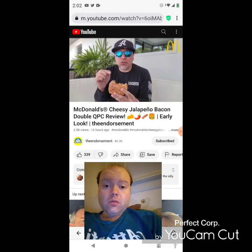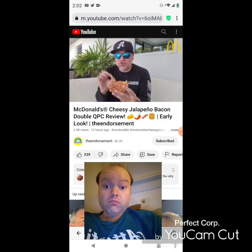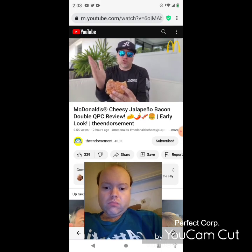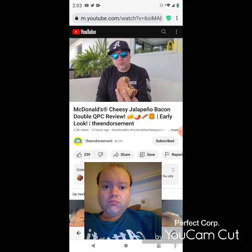Great flavor on the jalapenos. Wow. This whole thing just works. It just works. Cheesy, a little bit of spice, great amount of beef.